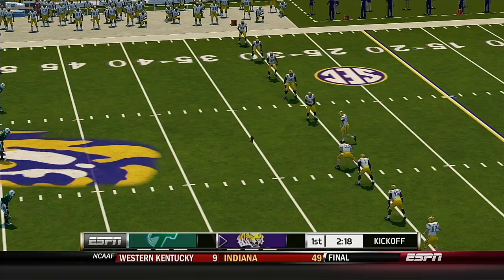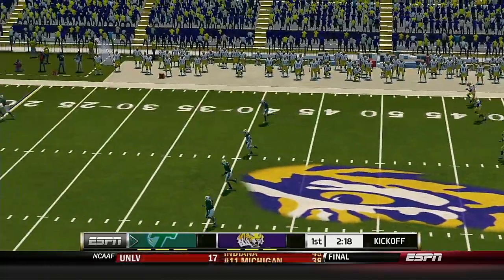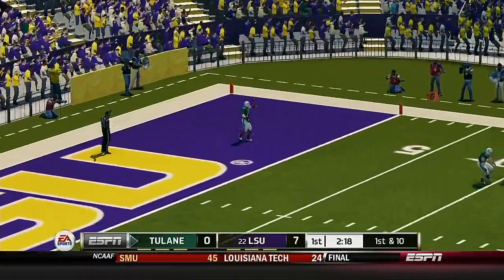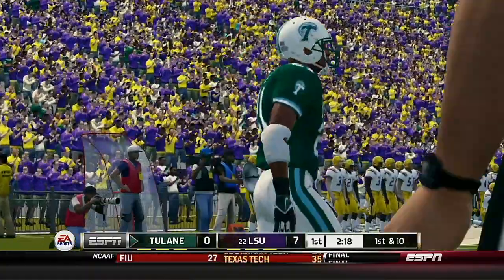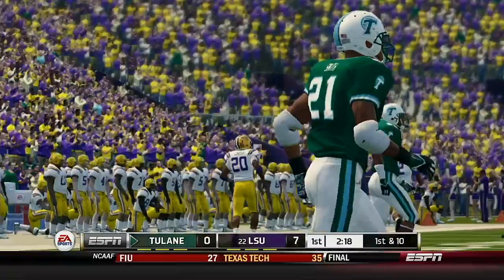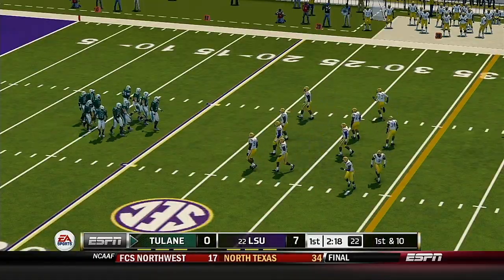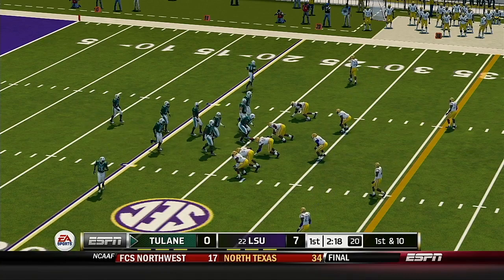Browning is lined up to kick this one off. He sends this one deep. This one's going to be down in the end zone for a touchback. The quarterback brings his troops out onto the field for the first drive of the game.